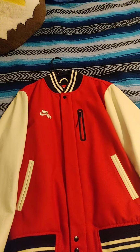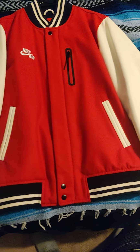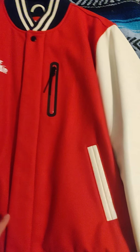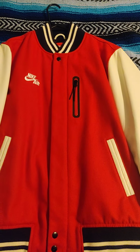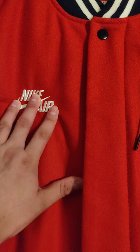Here we got the Nike Men's Heritage Destroyer Jacket. This is a rare Nike Varsity Jacket. As you can see, the body color, for some reason, on camera it looks like a light red, but it's actually darker. It's more dark red, as you can see. Nike Air, the pocket right here.